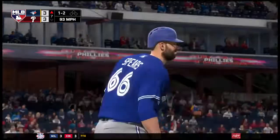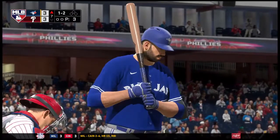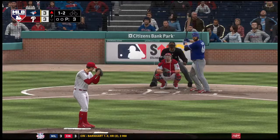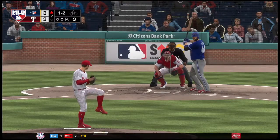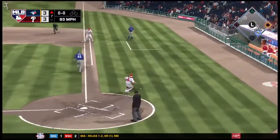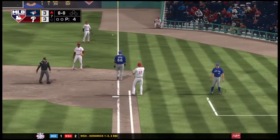Had him off stride that time, and it's 1-2. You never want to take the aggression away from a ball player, but in this situation, I'd like to see the leadoff guy try and work the count a little bit more, especially when his pitcher's missing like he is. The 1-2 is a swinging strike on the sinker. And the throw will indeed take care of him for the first out.